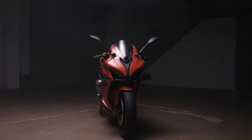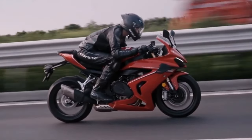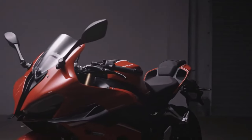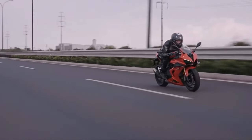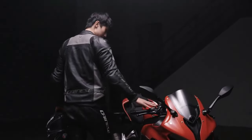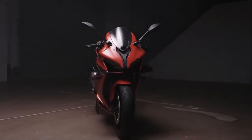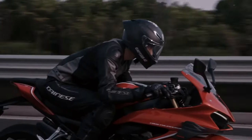Engine performance. At the heart of the SRK 800RR is a 799cc inline-4 engine. This power plant is engineered to deliver a staggering 130 horsepower, making it one of the most powerful bikes in its category. The engine is designed for high-rev performance, providing an exhilarating riding experience with rapid acceleration and top-end speed.